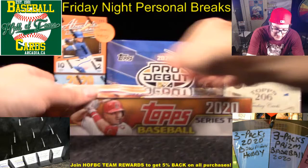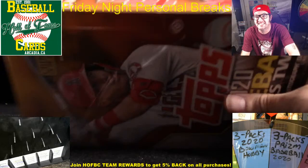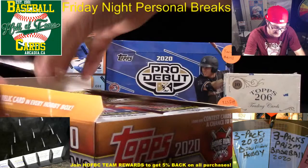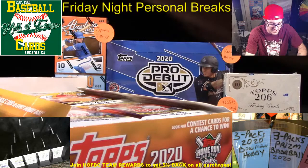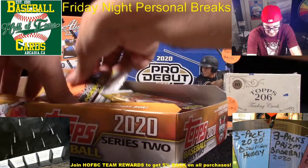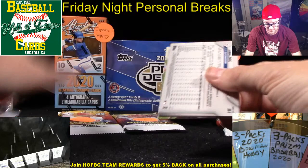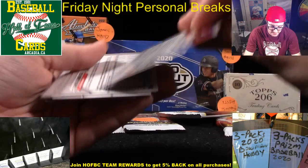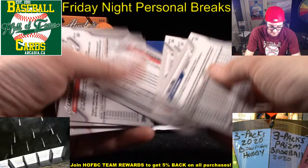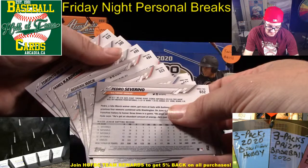We also have a Series 2 box war to jump into. Styles, Brian J, and Adam F are all battling it out for this box. Styles gets two packs. Brian J gets one. Adam F gets three. All right, let's see what happens. Styles with the first two packs, kicking it off. Try to get all these facing the same direction here. Look for high cards for Styles. 615, 638, 652. 652 is the high card for Styles.